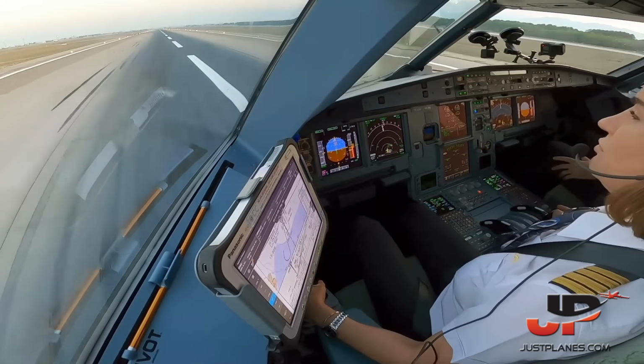500. Checked. 2000. Passing 10,000, check. Ryanair 5 Bravo departure. Ryanair 5 Bravo, flight level 100.